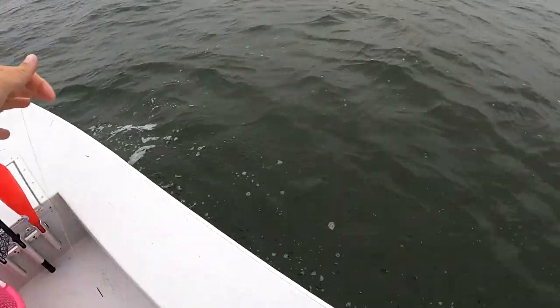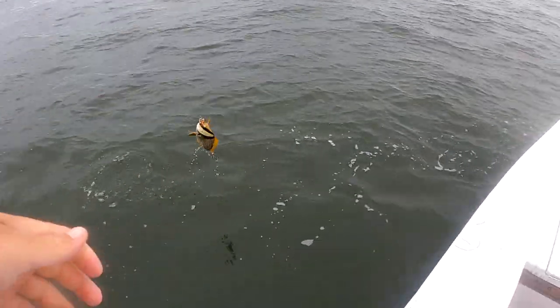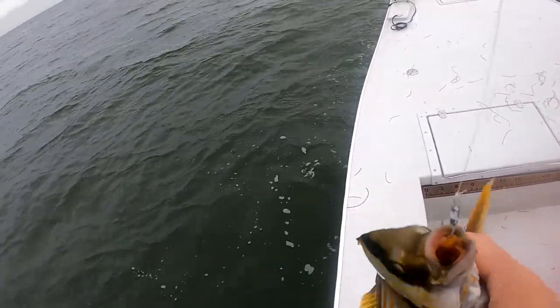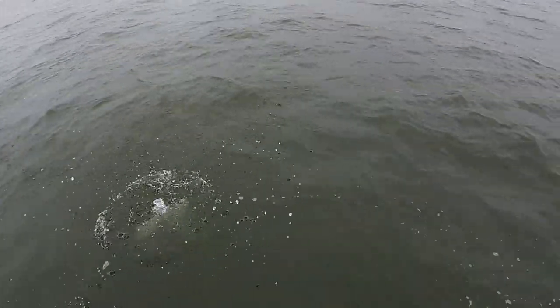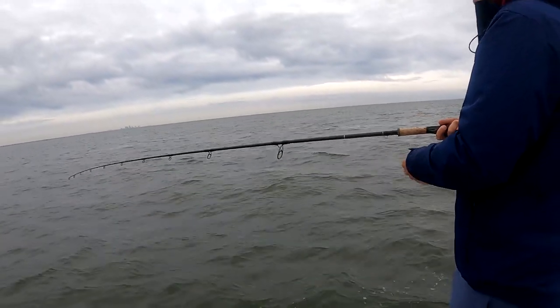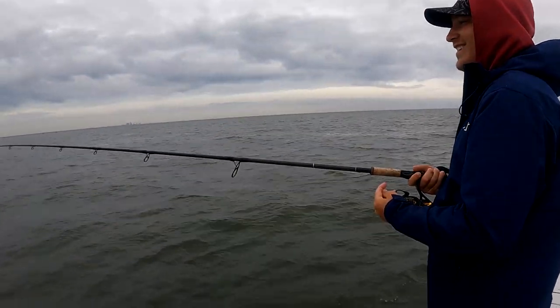Fish on. Another grunt. And we be eating good. Oh, pork fish. That's funny. I was not expecting that. Oh, did you get hit? That's a big pork fish. Look at that, guys. Porky. No way. Oh my gosh. I couldn't grab out of here.